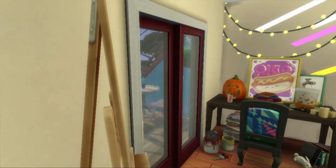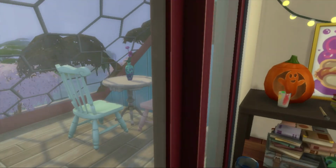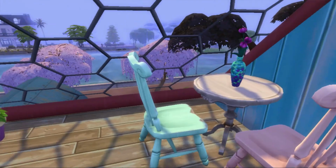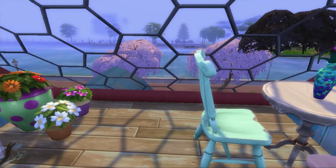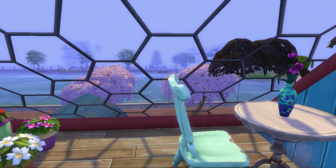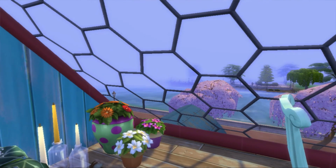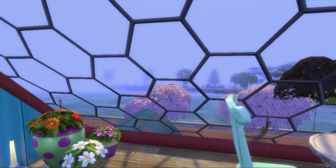And it works well with her being all alone. She does have this little walkthrough area. Honestly, I'm not quite sure how functional this is because I haven't tried it out as yet. She likes to sit here and look out over the water and take in the sights. It feels good to be alone, basically, and that is her mantra, and that is what she prefers.